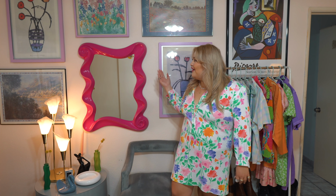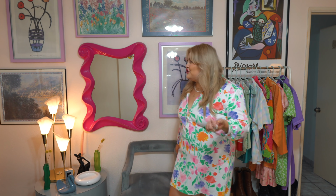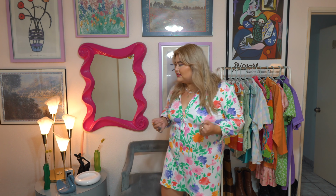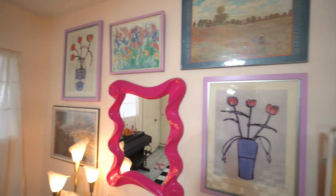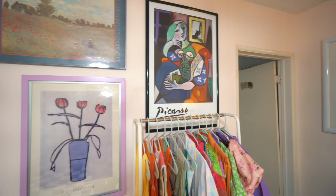Truly, I thrifted this back in 2019. I searched for art deco, and I'm so big on reflectivity, so I like when mirrors reflect and give more ambiance and lighting to the space. I have some Monet prints. So this is a Monet and that one is a Monet. And then right here I have this beautiful Picasso print, another star of the show.